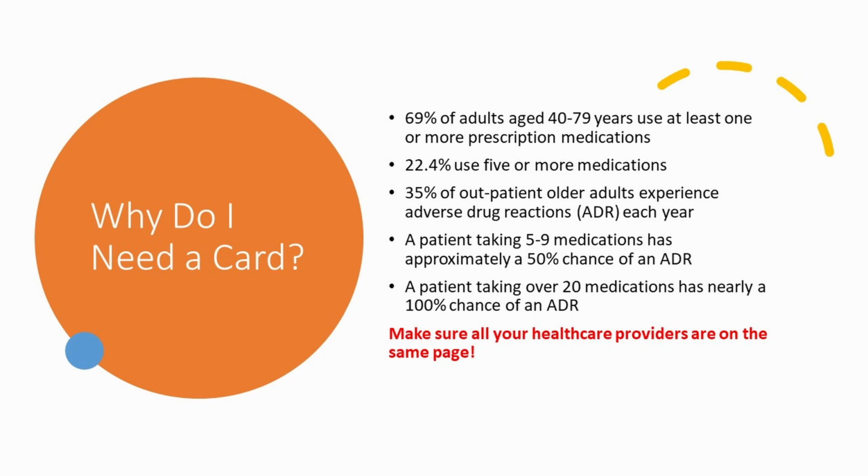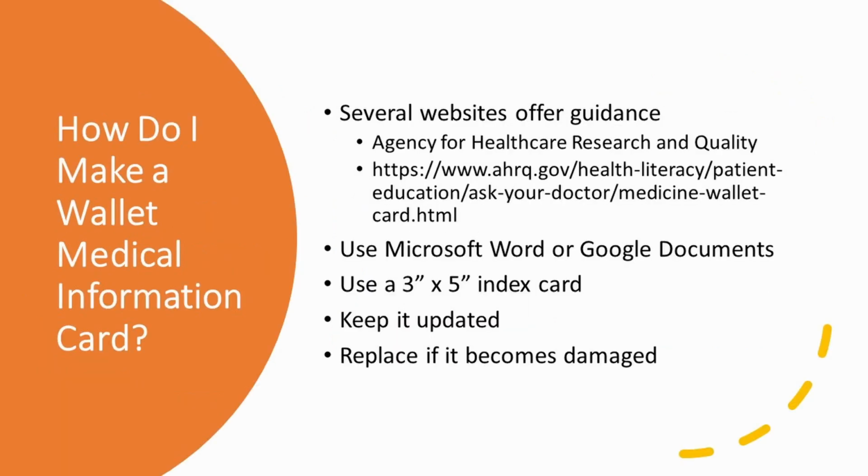So ultimately, this card helps you to make sure your healthcare providers are all on the same page and that they don't accidentally write a prescription for something that will have a drug-to-drug reaction with something else that you're already on. To make your wallet medical information card, you can do several different things.